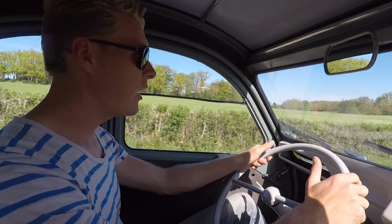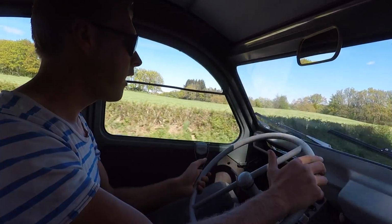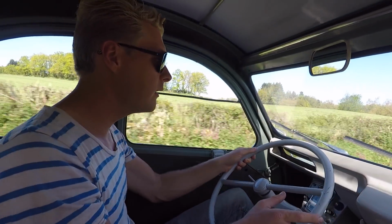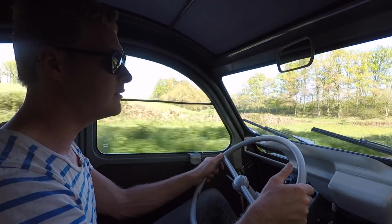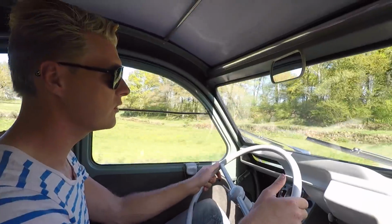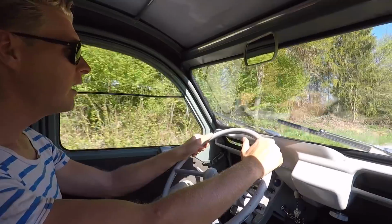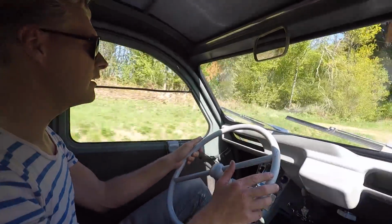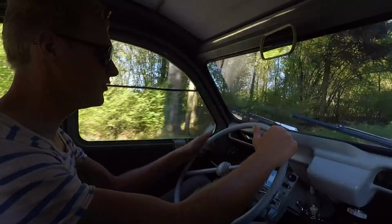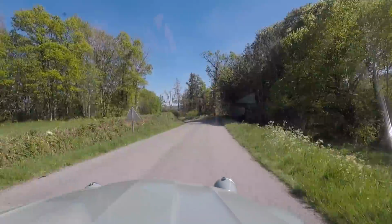I'm out for a bit of a drive today. This is one of my favourite driving roads, and it's one that I don't get to drive on very often. So I thought I'd take the opportunity, seeing as how it's so beautiful and the weather's so nice, to get out and have a nice little drive, and to kind of make this episode a little bit podcasty, just to talk to you guys and tell you guys about what's going on.